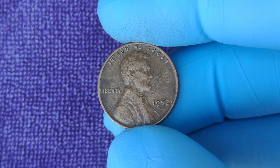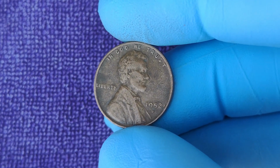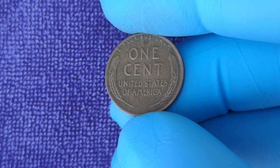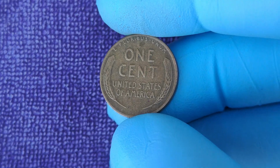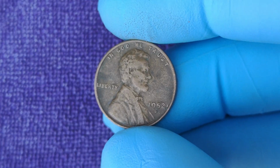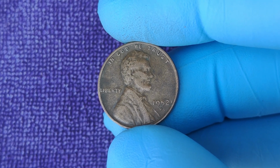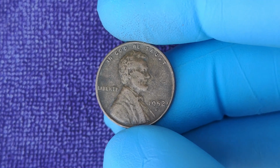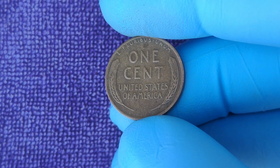The metal composition of the 1952 D wheat penny is another part of its story. It is made primarily of copper, with small amounts of tin and zinc. At just 3.11 grams, it feels lightweight in your hand, yet it carries decades of history. Think about how many stories that tiny coin could tell, how many pockets it traveled through, how many purchases it helped complete.